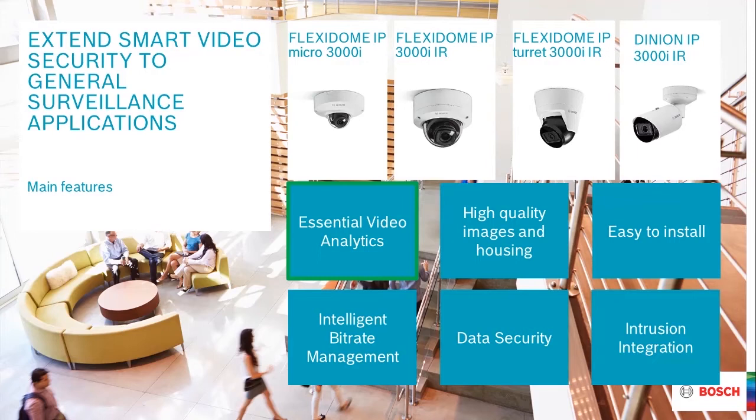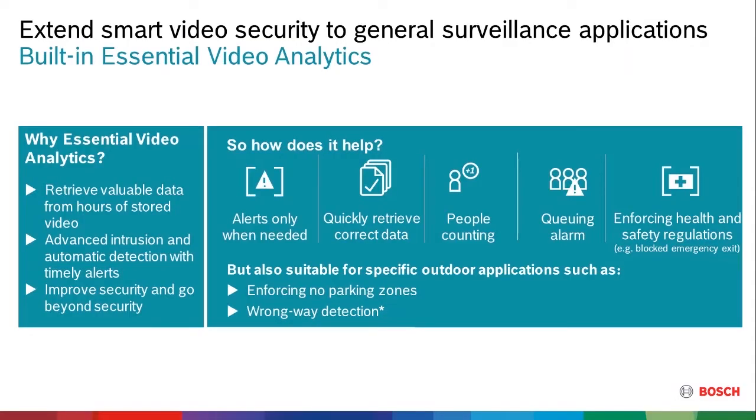Some of the differences we're going to talk about that separate the 3000i from several others in the field: our essential video analytics, the image quality, the ease of installation, because there's been some things done at this level of product that make it easier to install. We're also going to talk about intelligent bitrate management, which is H.265, our data security, and last but not least, our intrusion integration.